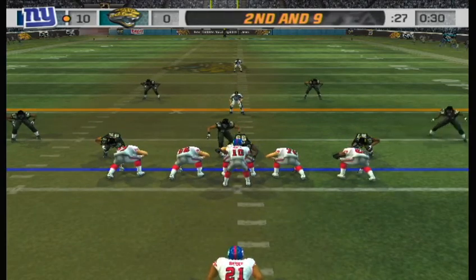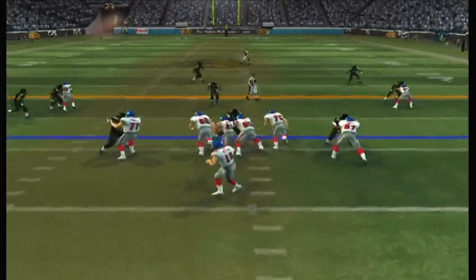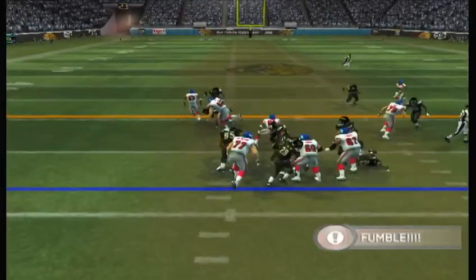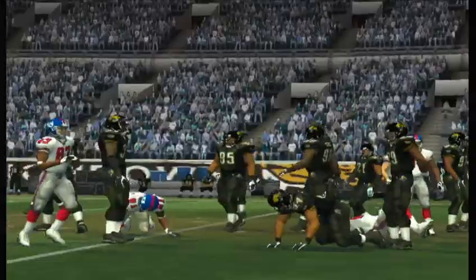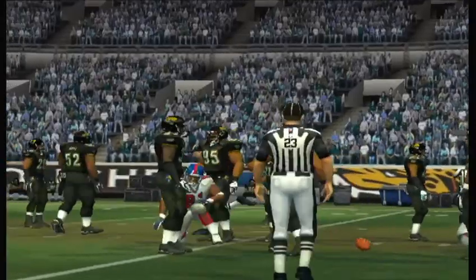Only one man back. They go with the draw. Spins around. And a fumble. The Giants grab the live ball. That was a lucky bounce.